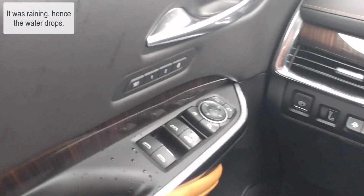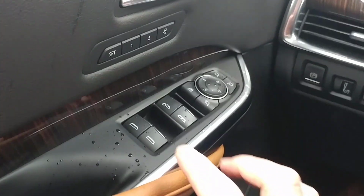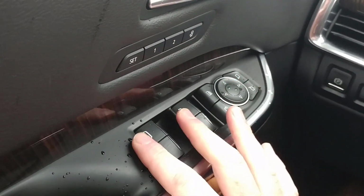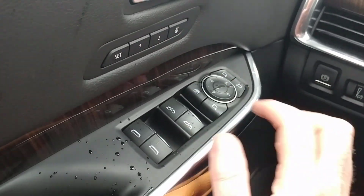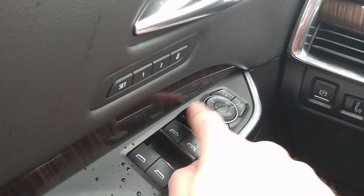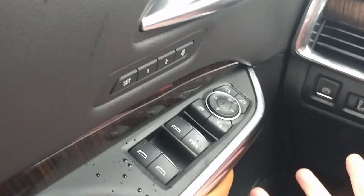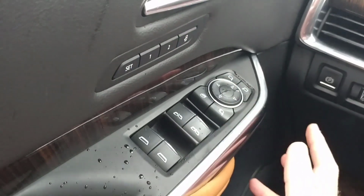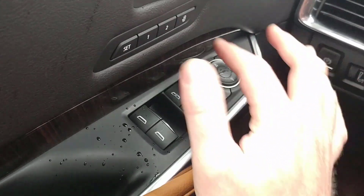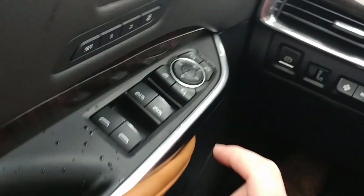Just rambling. Over here is your seat memories. Up here, door locks and such. Here's the door handle. Down here, windows and mirror settings. So you see you have a lot going on. This folds in the outside mirrors. This locks them. This adjusts, of course, and this chooses which one you're adjusting. So it's pretty straightforward when you're looking at it, but there's a lot of stuff going on. And let me just move my hand really fast. There's a lot of stuff going on here.